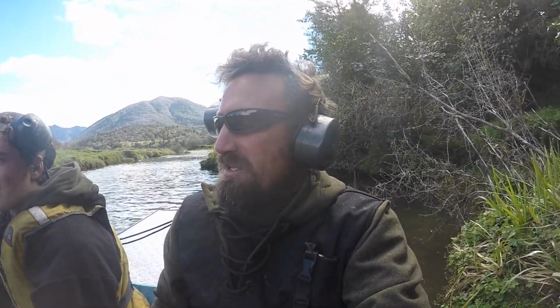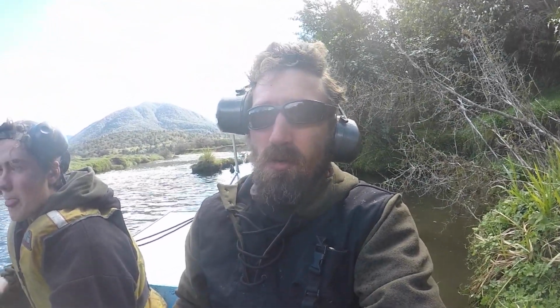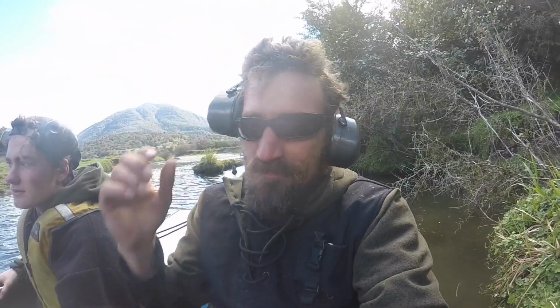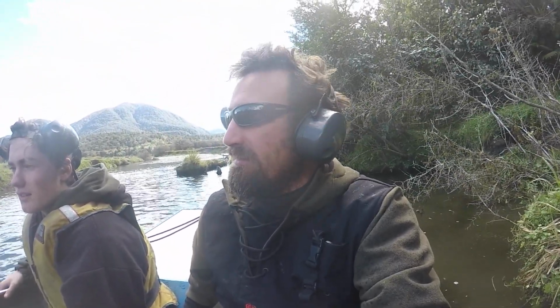Right, she's a bit too bloody shallow up here. Bit shit really. We thought there'd be a bit more water, but with all the fronts coming through, it's all falling as snow, not bloody rain.